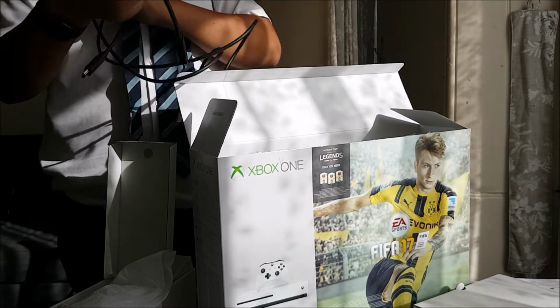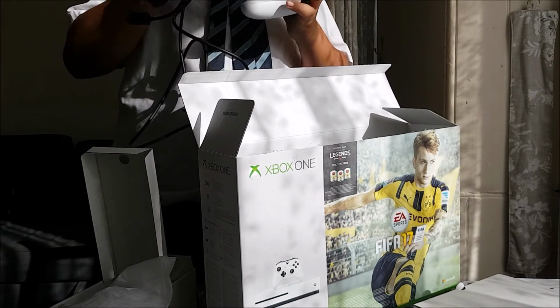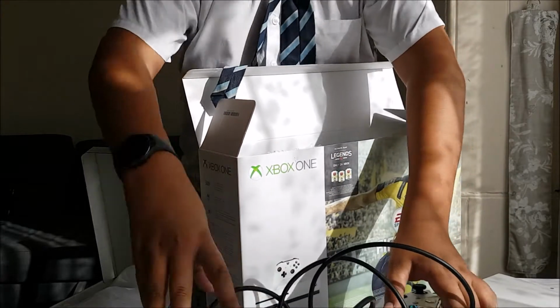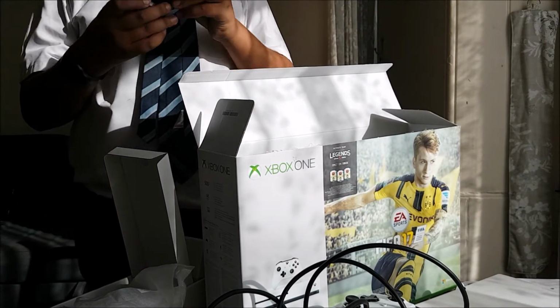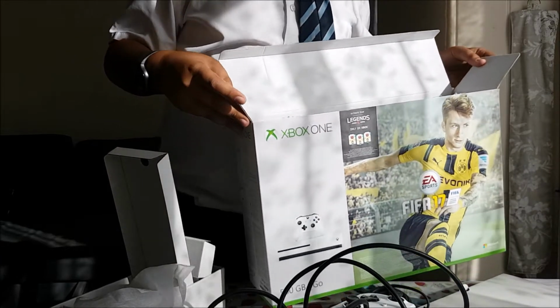I think this is the charger. You see? Just come back from school, guys. I was excited for this all day. Oh no, so this is a HDMI cable. What am I doing? Sorry, guys. No power brick. They built the power brick inside of the Xbox, which is a good feature.